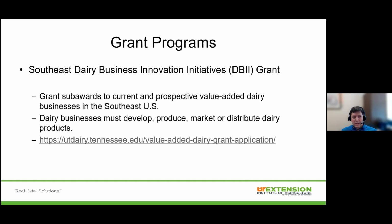This would include such things as value-added dairy conferences, a variety of workshops offering advice and insights on topics such as marketing, business plan development, regulations, and just a lot more. And so the program helps to ensure that the dairy industry professionals have the tools and information they need to make informed decisions as they look at growth within that industry.